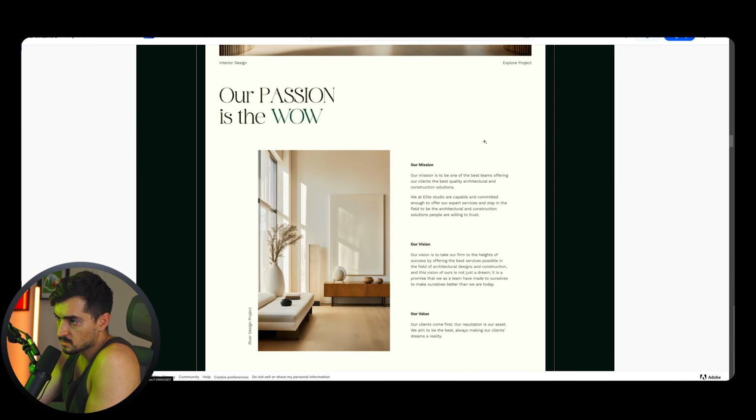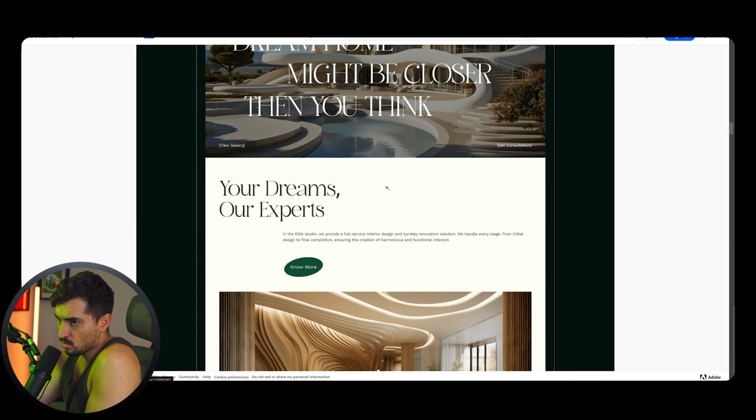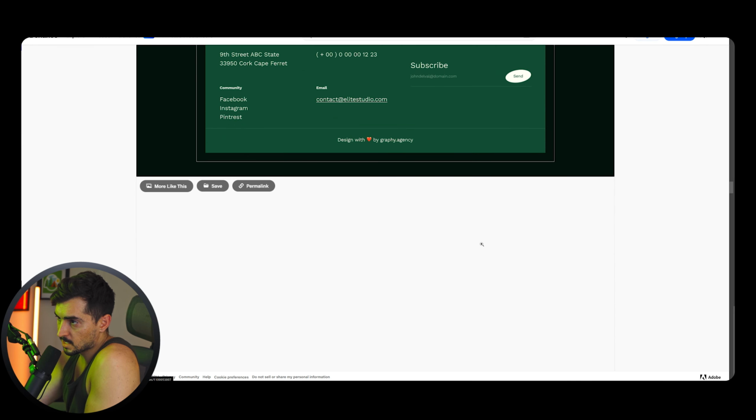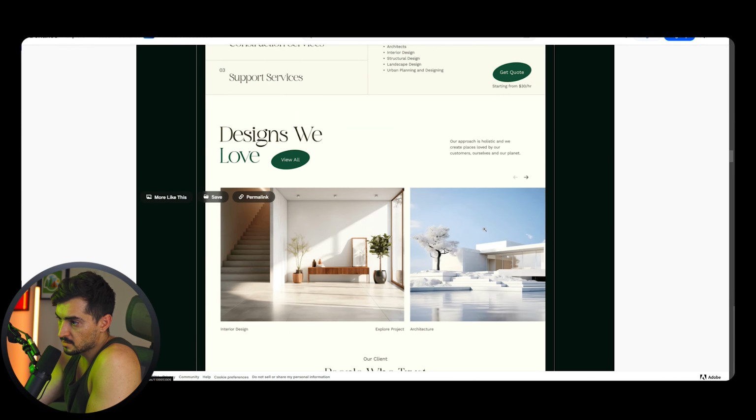Scrolling through, yep, it's a cool section. I want to see more of this. This is the fun bit where you see the website in action. I can see more of the colors and the layout. It looks nicer. I just feel like there's buttons.